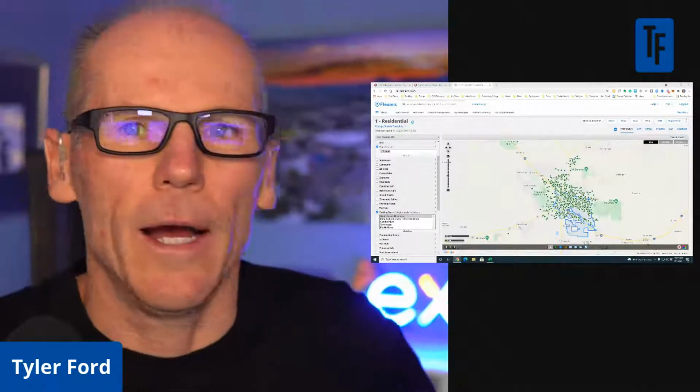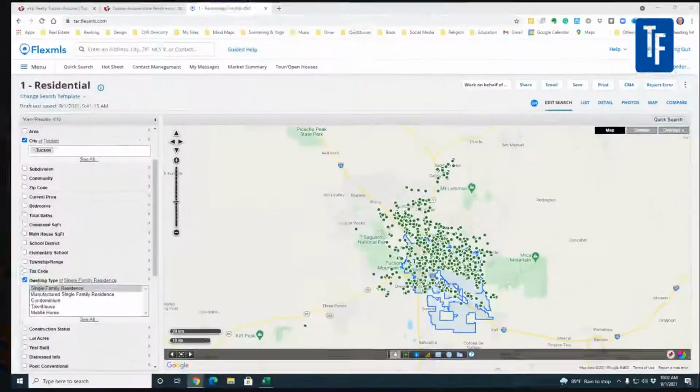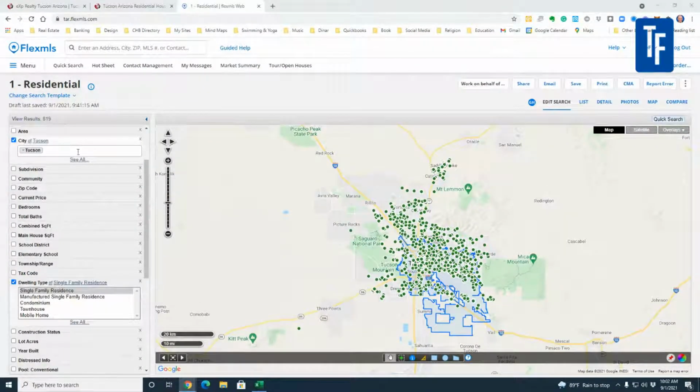So right here, I'm logged into the Tucson MLS, and I'm going to make this bigger here. I've got Tucson selected, single family homes. And as of this week, there's 819 single family homes listed in the MLS. Once we go through this, I'm going to go over to a little spreadsheet where I'm keeping track of everything so you can see the progression of how home inventory levels are slowly starting to rise. So single family homes, there's 819.